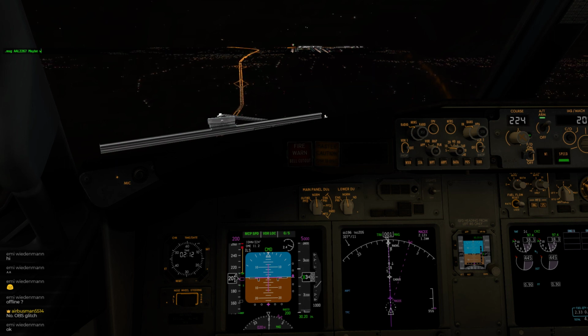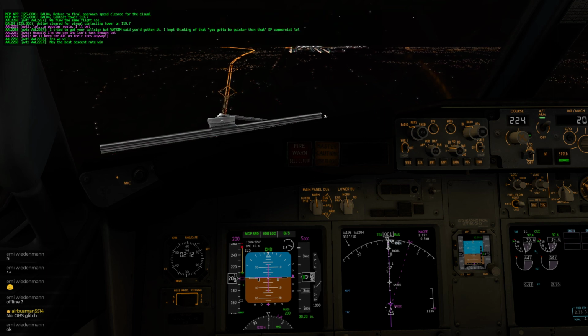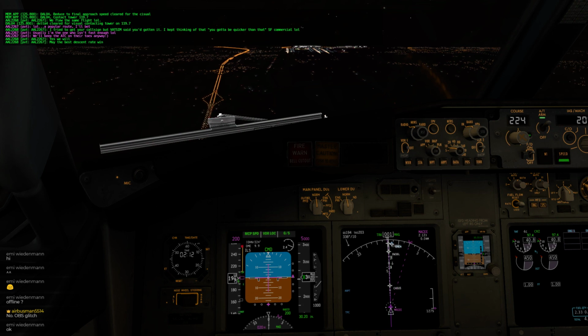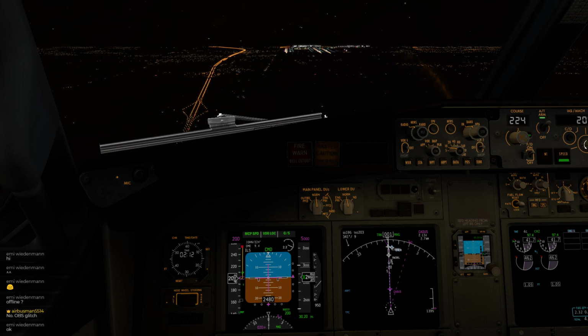Delta 1223, turn left heading 030, join the 36 left localizer. Heading 030, sorry. Heading 030, trying to localize, Delta 1223. I want to see what this guy's descent rate's going to be. American 2267, turn right, heading 080, descend and maintain 6,000. 080. Alright, runway's coming onto the scale. Flaps 20, speed 180. Or correction, flaps 5.